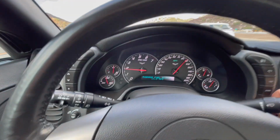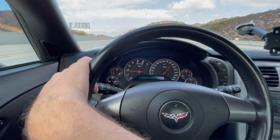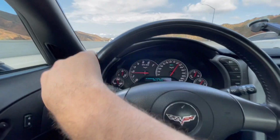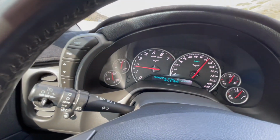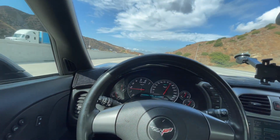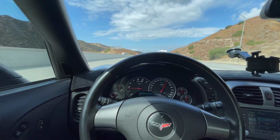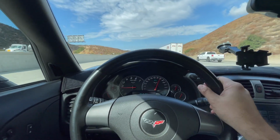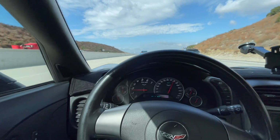Obviously right now, I've been doing a bunch of city driving, but we're gonna reset that. Obviously high numbers right now because I'm coasting, but it's not unusual to see 22, 23, 24, even as high as 30 plus miles per gallon under the right conditions.